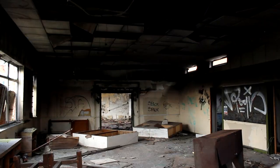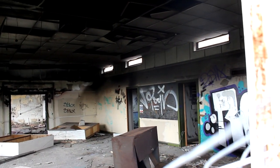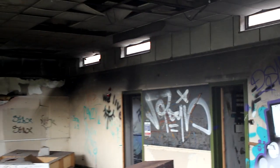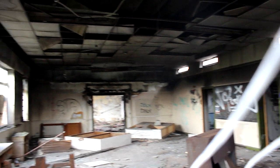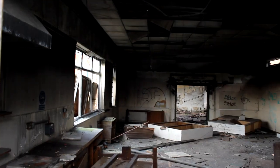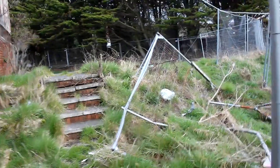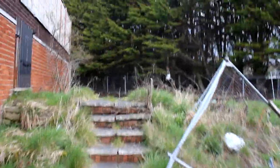Alright, guys, we're in. You can see the old chalkboard there, man. I think this is like one of the old classrooms for the outbuilding. Unfortunately, it's fenced off, though. So hopefully we'll be able to find another way in for you guys.